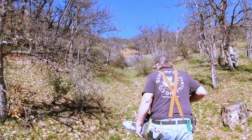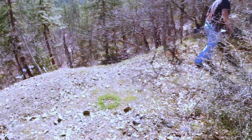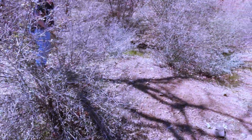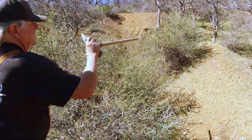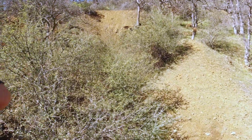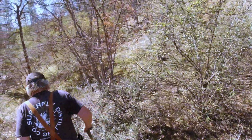That was before I really get my eyes so locked on that one. All right, so truck is down there. Oh, look at that. And this is a mine. Right. Yeah, you can't see it from over here, but way over there. Well, let's see here. What do you see? Oh, another tailing pile up there. Yeah. Wow, this place is loaded with old mines and diggings.